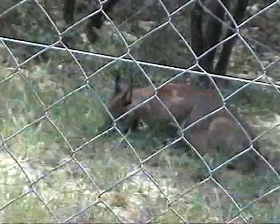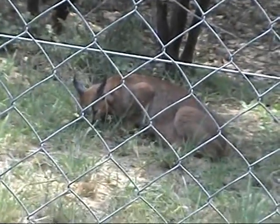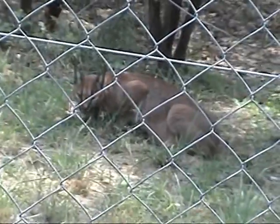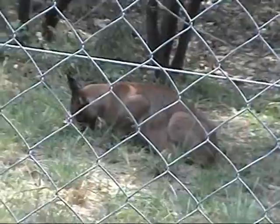Now, they're the fastest of the smaller cats. They can jump from a sitting position 2.5 meters in the air and from a running position 3.5 meters, because their favorite prey item is birds, so they need to jump that high to catch the birds. And they have a short tail in comparison with all the other cats.